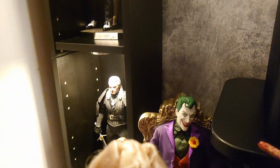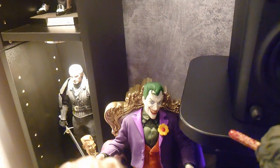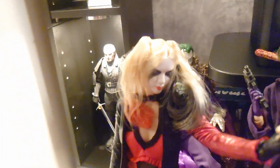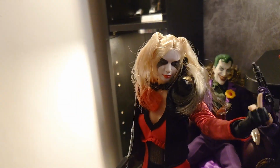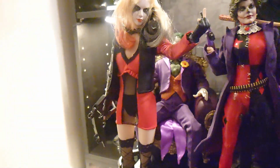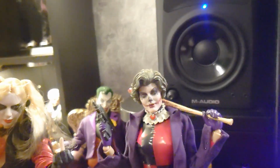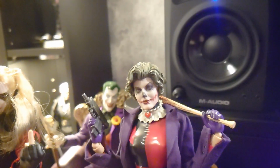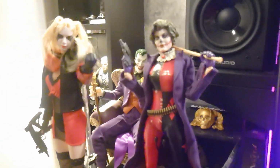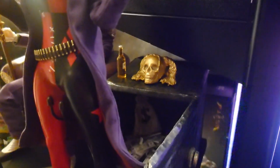And top here you can see we've got, I think it's a DC Direct Joker. I think it's based on the classic version of Joker. And then we have Kit Bash 1/6 scale Harley Quinn. And then we've got, I think this is One Free Toys Harley Quinn, which is based on a version from the Batman Damned graphic novel. We've got a safe that I created.